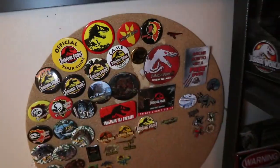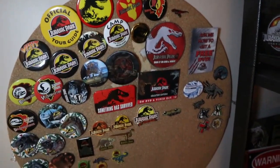So that right there is this shelf. And before I move to the next shelf, I'm going to show you the buttons. So I think we're going to start off showing these as well. I almost forgot about these before we go to the next shelf.